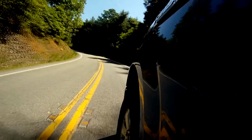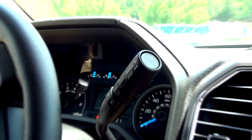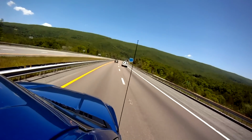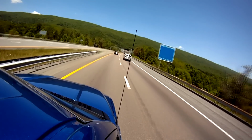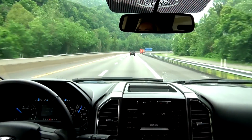And speaking of sport, the 2015 F-150 has an interesting new feature, a sport mode button on the end of the column shifter. It works in basically the same way as the sport mode on the 2015 Mustang. It firms up the shifts, holds the gears a little bit longer, and downshifts on deceleration. It's a nice little addition to an already feature-packed truck. And that brings us to the end of our road trip.